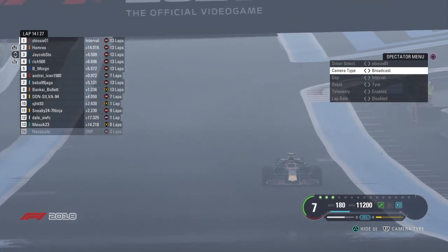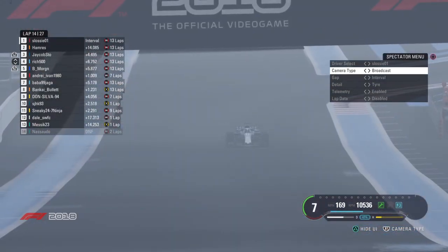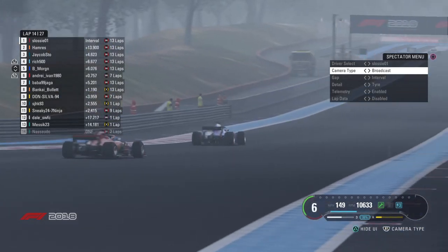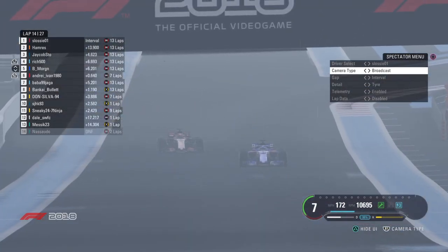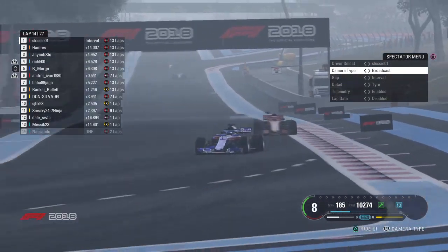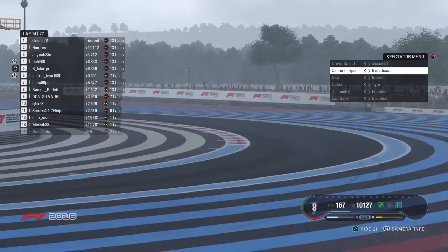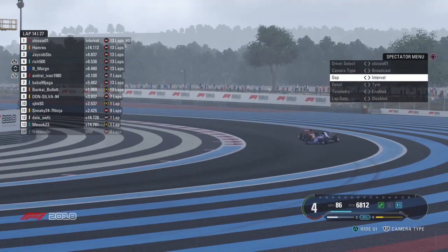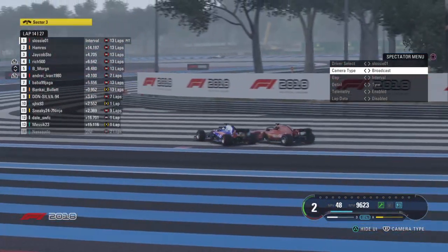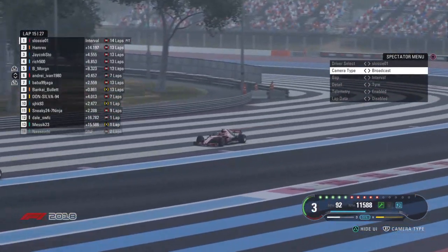Jacob appears to be struggling a little bit to keep up with Hammers. And we got B. Morgan actually doing fantastic considering the season that he's had so far. Up into P5. But that Ferrari right on the back of him, Ivan. Is he going to be making a move anytime soon? As they make contact, oh no! They've both been dragged off. B. Morgan and Ivan have just made contact.